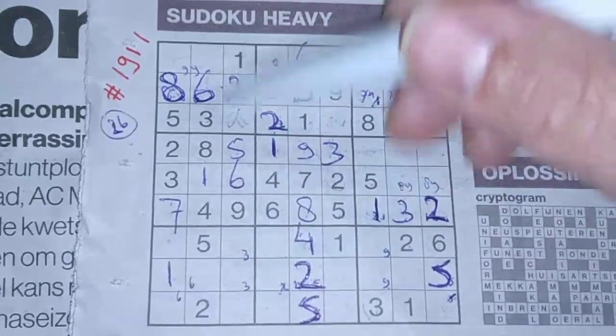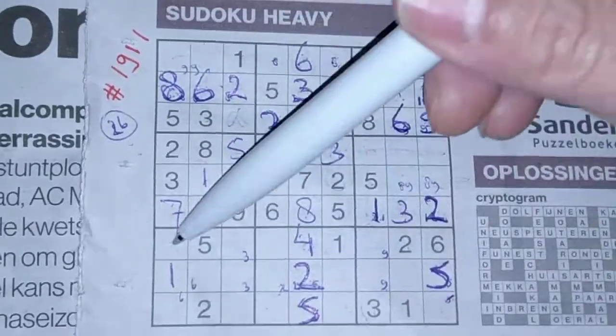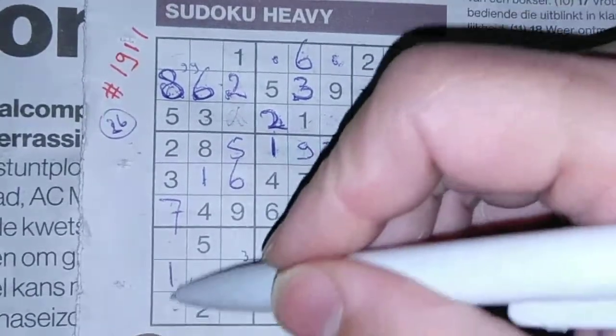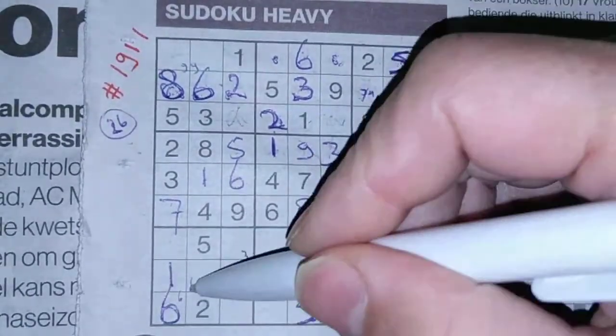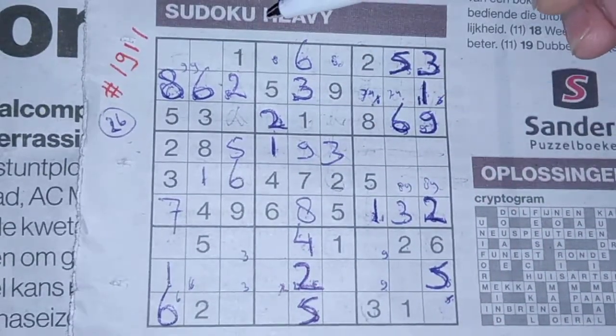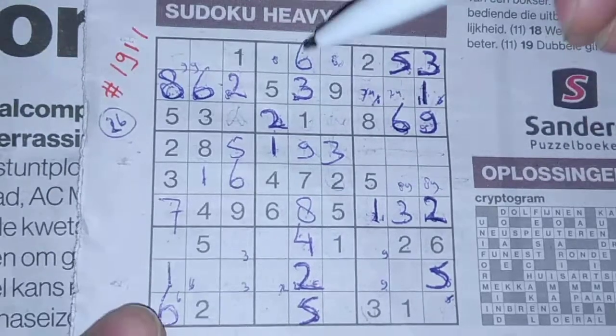6 in this column, 6 in the second column, so in the first column, only 2 places for the 6. I have marked those with the 6, so this should be a 6. This goes away. How about the 8? No, the 8 I cannot.